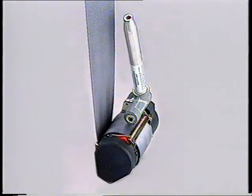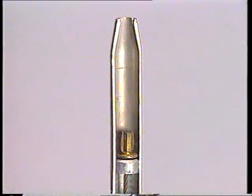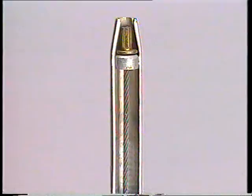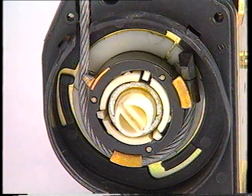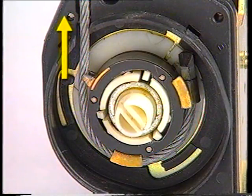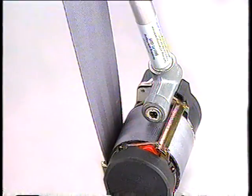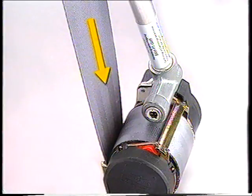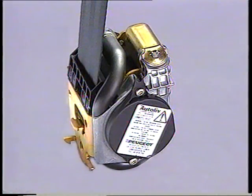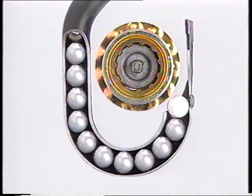A piston and cable system, similar to the buckle pretensioner, but without a non-return device, retracts the belt by about 10 centimeters. In another, more compact system, known as the rotary pretension system, balls are projected into a toothed wheel.